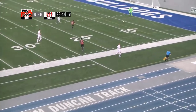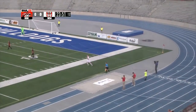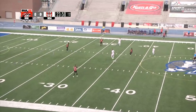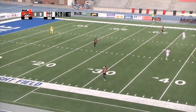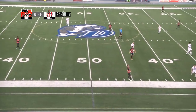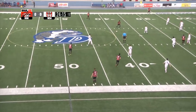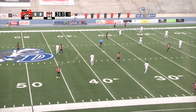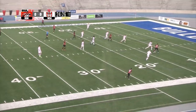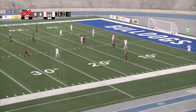Pressure by the Menace. They'll drop it back. Hooper sends it up ahead. Easterling. Now we'll handle it. And they'll come back to this right side. Thomas waiting. Back toward the middle. Chavez. And defenders got on him quickly there.